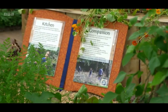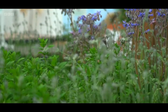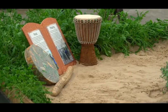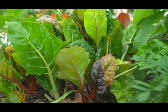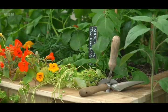What does each different section do or represent? There are five areas to the garden. The five senses: touch with the woodland area, smell with the herb garden, taste with the kitchen areas, and sound with the music. Well, looking at this garden, I think the kids have done you proud. Good luck with judging. Thank you very much. Fingers crossed.